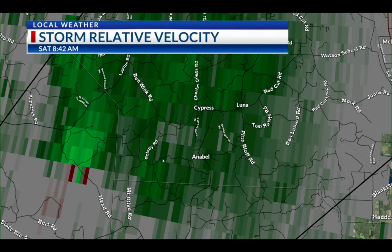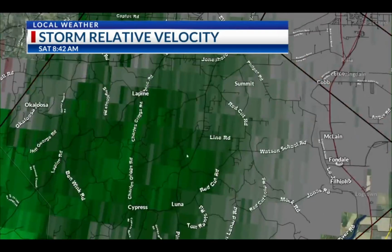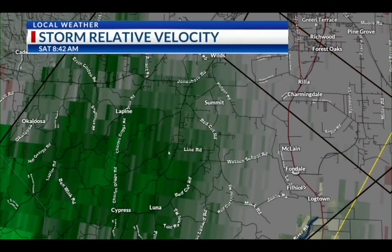Ben Wink Road, Cypress, and Luna communities, again, your safe place, as well as Mount Oliver Road. It's just towards north of it. Areas off towards the north of that, because it is traveling northeastward, that would be the community of Summit, McLean, and Logtown, I believe, as well.